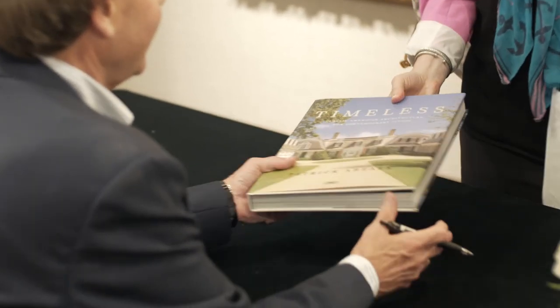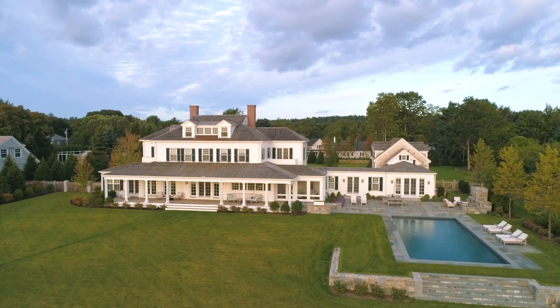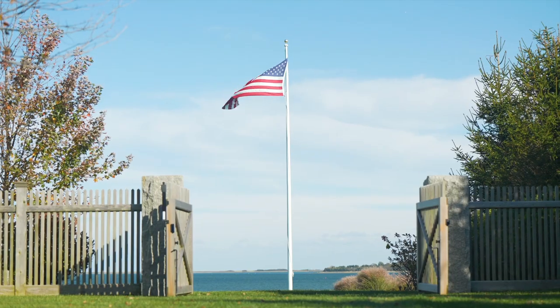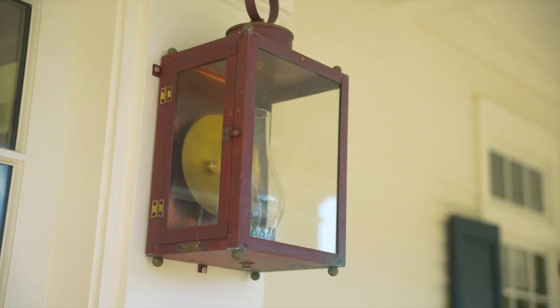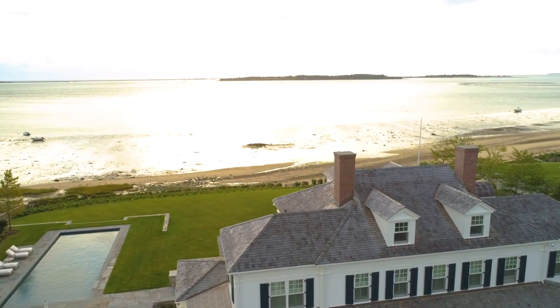My first book, Timeless, shared my philosophy and finished product. This book really highlights our process during a transformative restoration and shows how we revived a historic structure, allowing it once more to serve as a prominent Grand Dame estate. I hope you'll enjoy it.